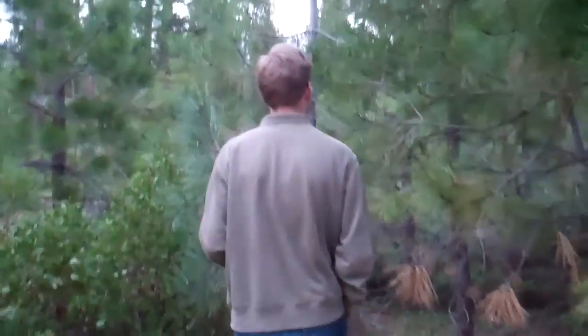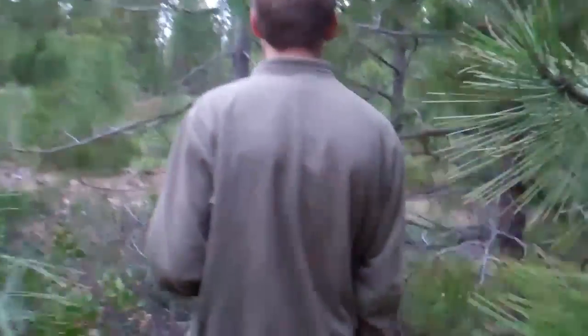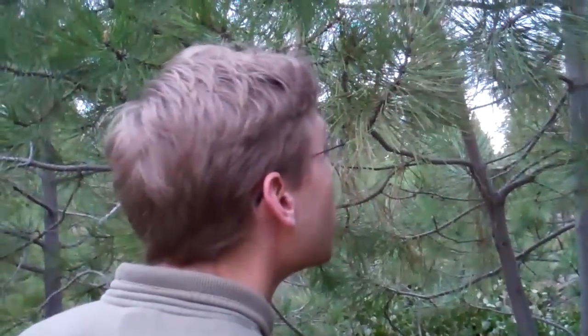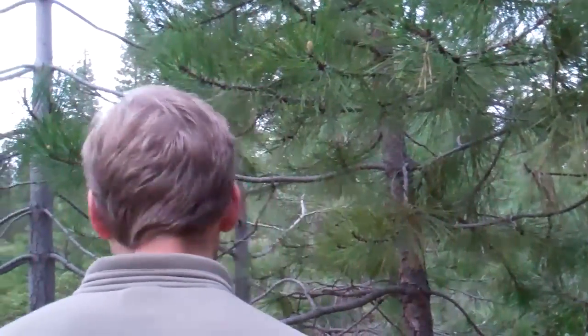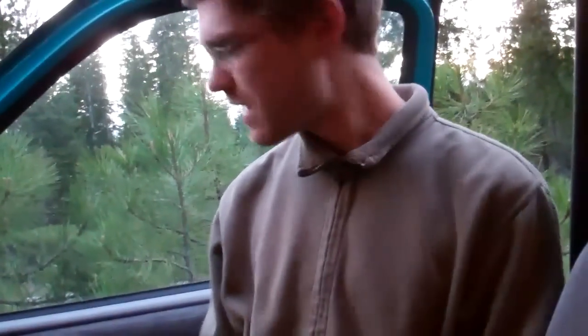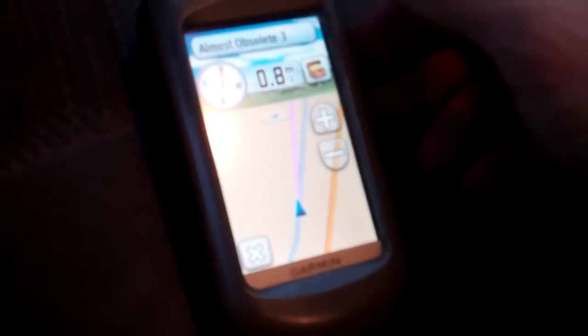Cool. We are at number 49. Two more. We didn't find the last one. That's the third DNF. But we did find three extras. So we'll find an even 50. Oh, there it is. It was right on the back of Mike's head all along. We are signing the final cache. Number 50. Cool. Log attempt. Found. Find next closest. Almost obsolete 3.